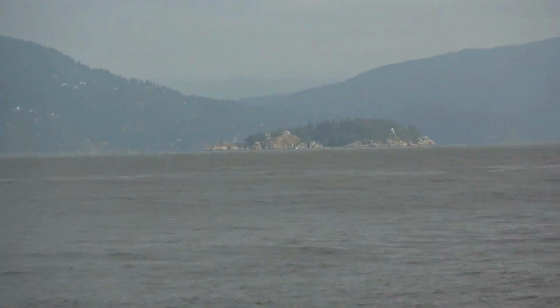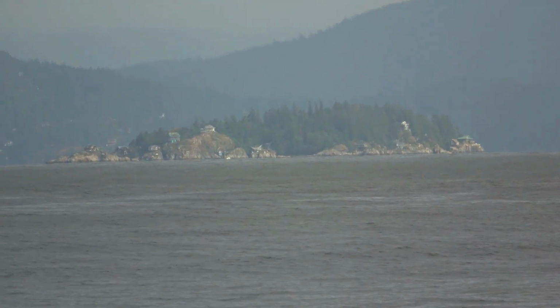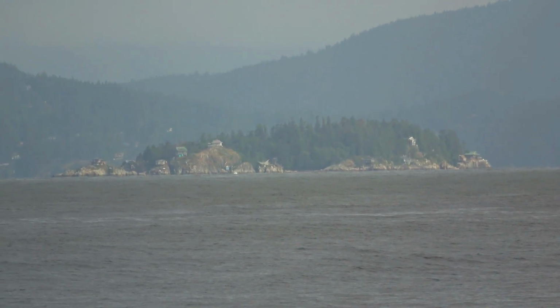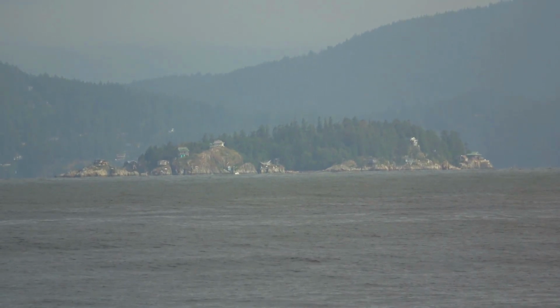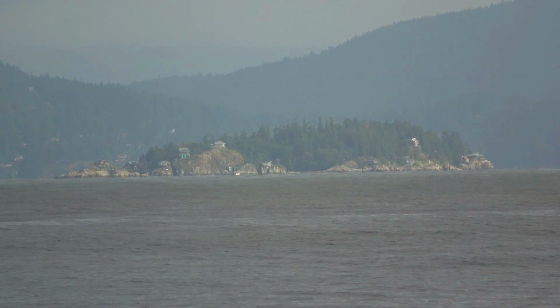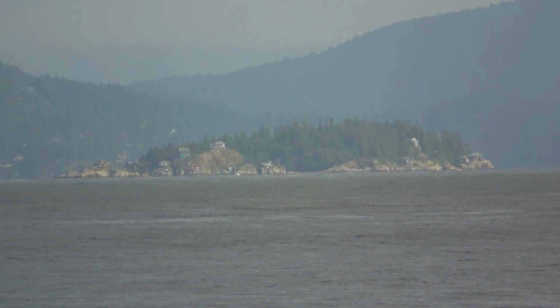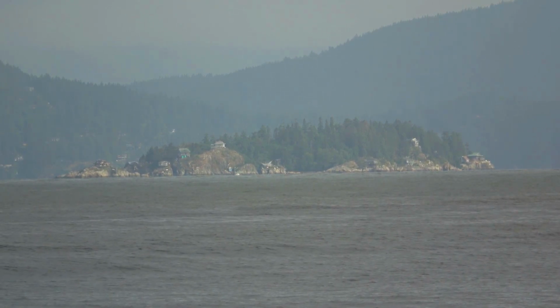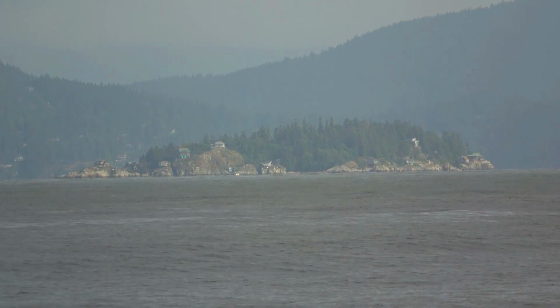A little bit off topic here, but if anyone has any information about this island, please let me know in the comments. That would make an interesting video in the future. I don't know. It looks incredible. There's some houses there. Just let me know if you have any information, and we'll probably come there and explore. It looks pretty interesting.